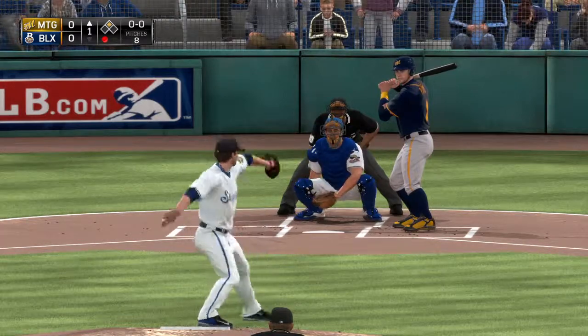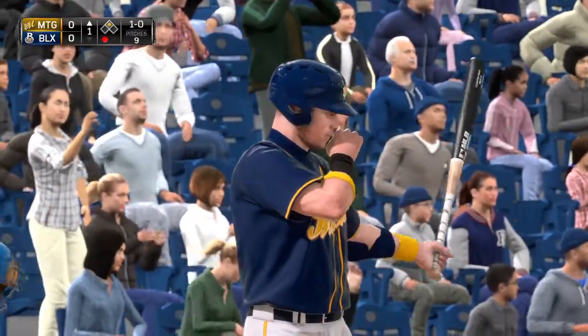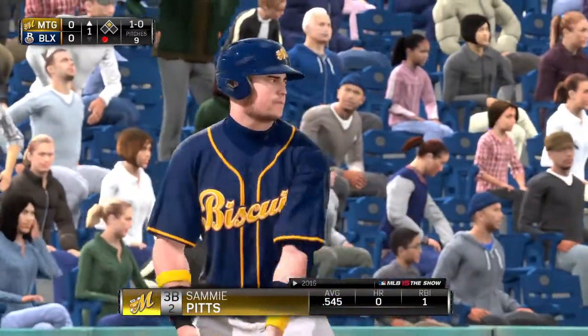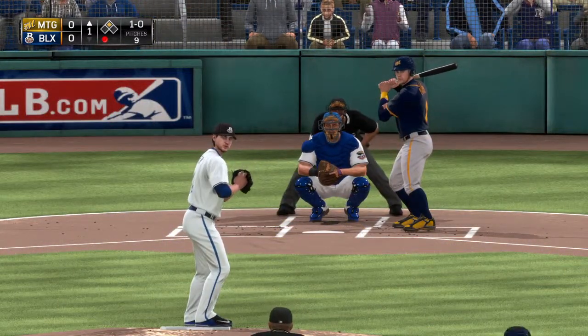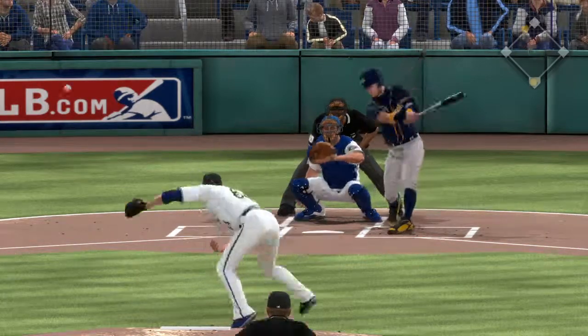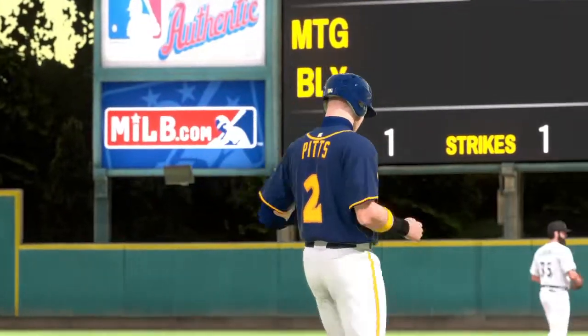Into the box, Sammy hits. As the first pitch misses to him, it's ball one. One ball, no strike. Here's the 1-0. Well hit to right, but that's a foul ball.